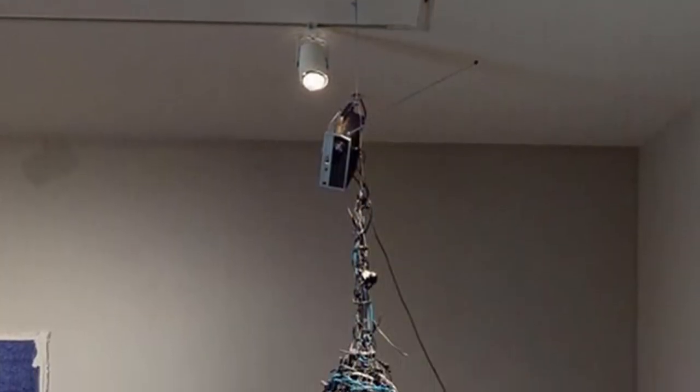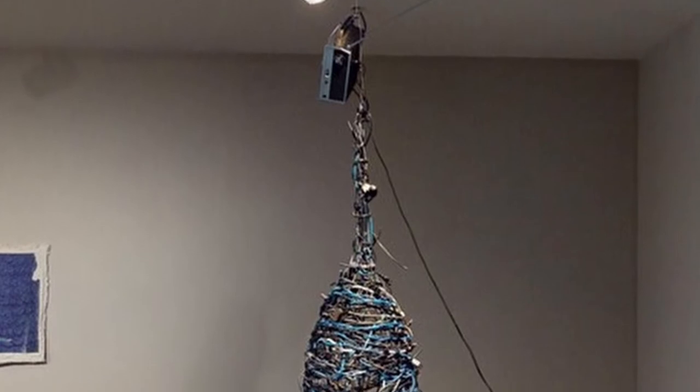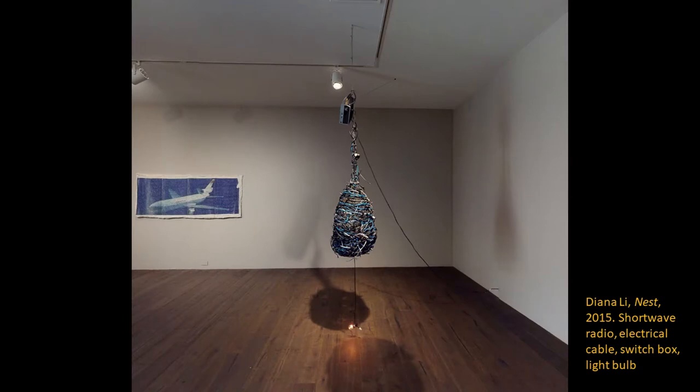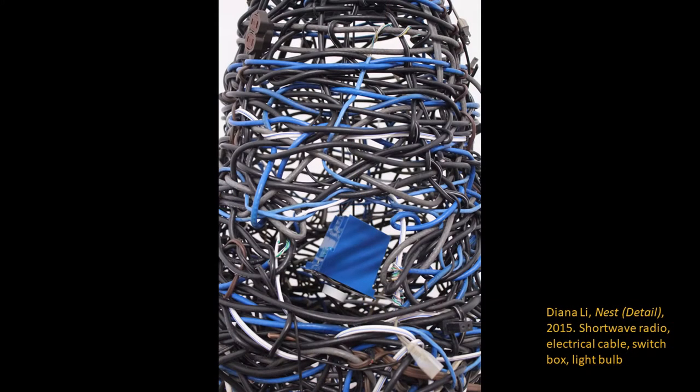So the way it works is there's a radio at the top to describe the piece. And that radio is tuned to air traffic control. And it's connected to a box in the middle of the nest there, and that connects to a light bulb. So the sound that is coming through the radio gets translated into energy for this light bulb. So it's kind of like a beacon, but also kind of godly, spiritual, like, where is this voice coming from? And why is it lighting up this bulb at the bottom, and why is the light bulb at the bottom?